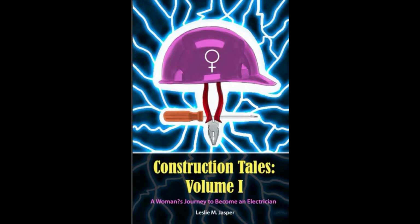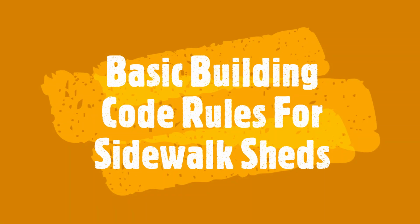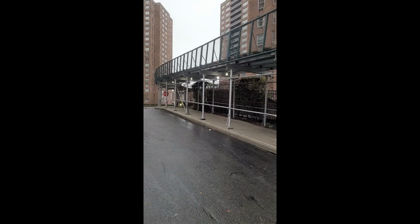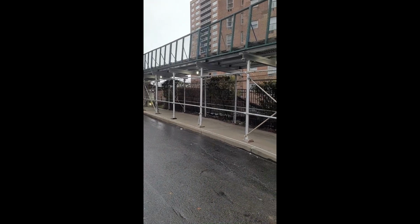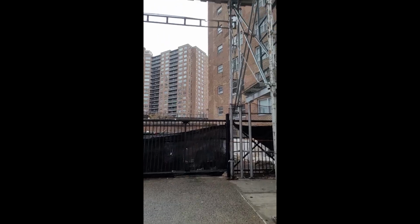For this video, I'm offering some basic building code rules for sidewalk sheds. If you have a facade alteration project that is more than 40 feet in height or a demolition job at a height of more than 25 feet, they both require a sidewalk shed. Obviously, a sidewalk shed must be erected prior to performing your scope of work.